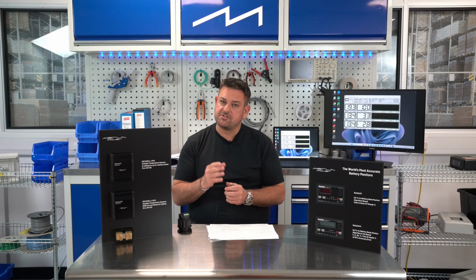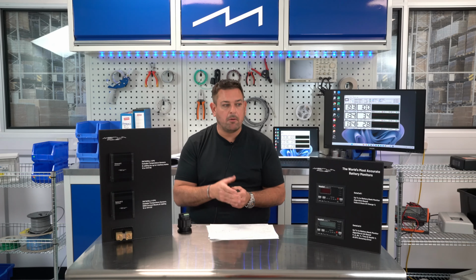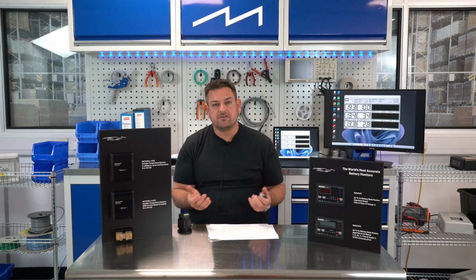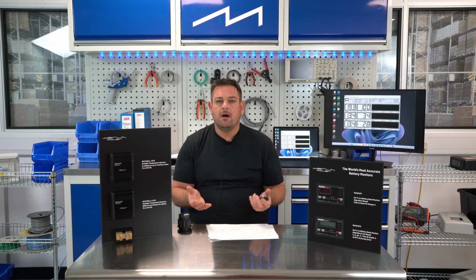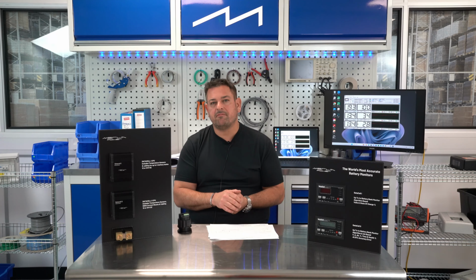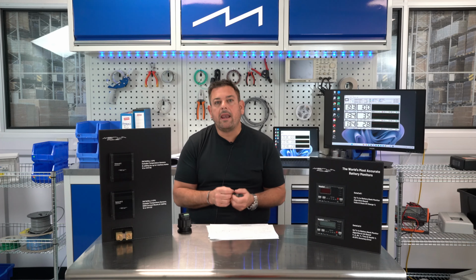So for a critical user, if you need to make a decision about when to start the engine, when to stop the engine, start the generator, or even just answer simple questions like, my battery's fully charged, can I turn the generator off now? Can I turn the engine off? It will allow you to do that.